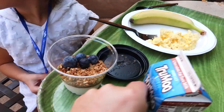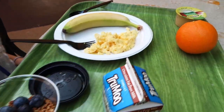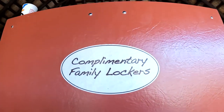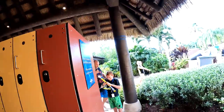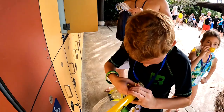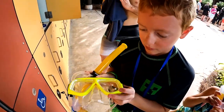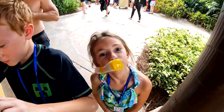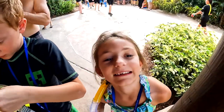Got some chocolate milk, some yogurt, scrambled eggs, orange, applesauce. Yum, yum. Complimentary family lockers. And these are Owen's prescription goggles here so he can see clearly in the water. Super excited. What are we gonna do first, Nadia? Pet a stingray. Pet a stingray.